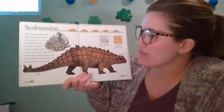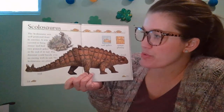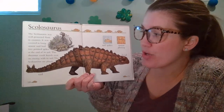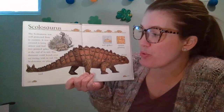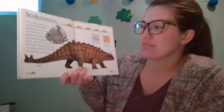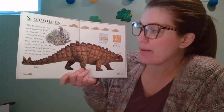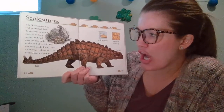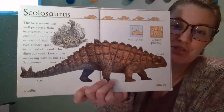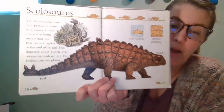Scolosaurus. I never heard of this one. The Scolosaurus was well protected from its enemies. It was covered in bony armor and had 2 pointed spikes at the end of its tail. That's just in case somebody was going to try to eat him. This dinosaur could knock over its enemy with its tail. The Scolosaurus was an herbivore. It ate plants.